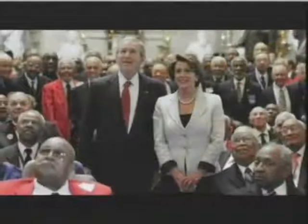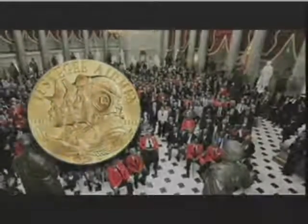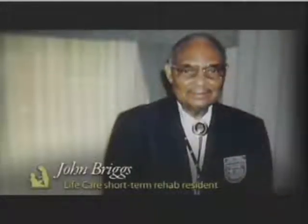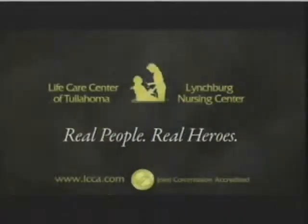He proudly served his country in World War II, flying over 200 missions with the heroic Tuskegee Airmen. He was hired by the FAA as the first black pilot and inspector. He retired a major after 46 years of government service. In 2007, surrounded by his fellow Tuskegee Airmen, he was awarded the Congressional Gold Medal in Washington, D.C. Meet John Briggs. Real people, real heroes. Life Care Centers of America.